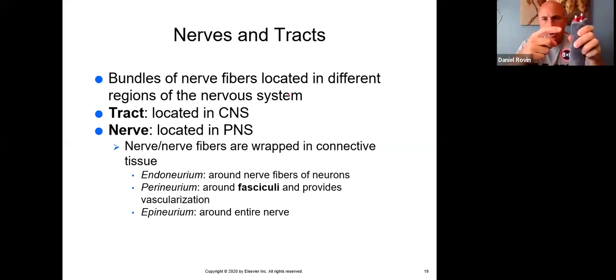Well, if I took one of these, another one of these, another one of these, and let's say I just took 10 of them and I took an even bigger blanket and wrapped it all together, that would be a whole nerve. This would be one bundle in the nerve. This would be one neuron in the nerve. And then whatever blanket is around it, I'll just put a blanket around it.